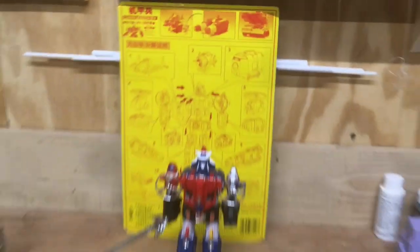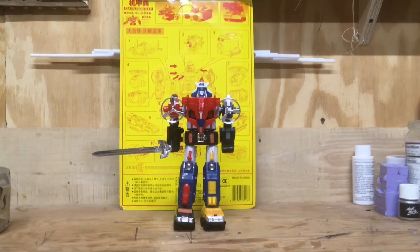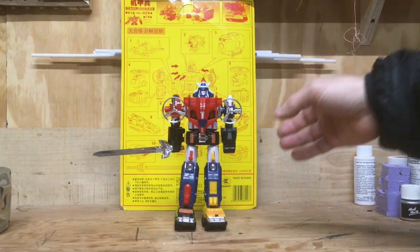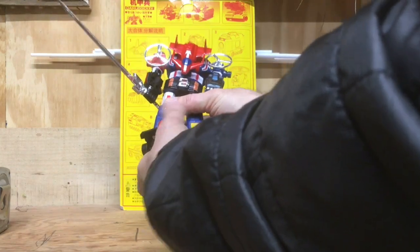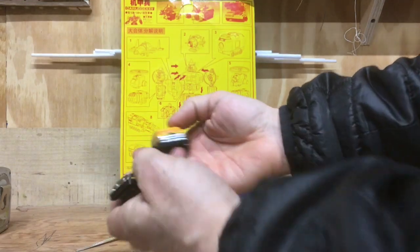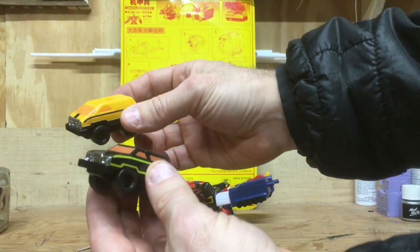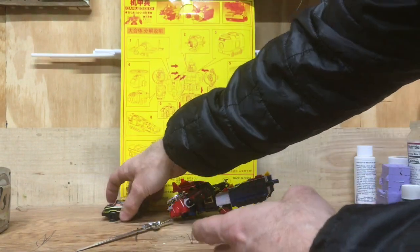the machine here, and I'll briefly show you how I do it. But we'll take him apart here real quick, and you guys can see what I'm talking about. So he pops apart. Here's the two cars that were synonymous with the Vehicle Voltron of the 80s.